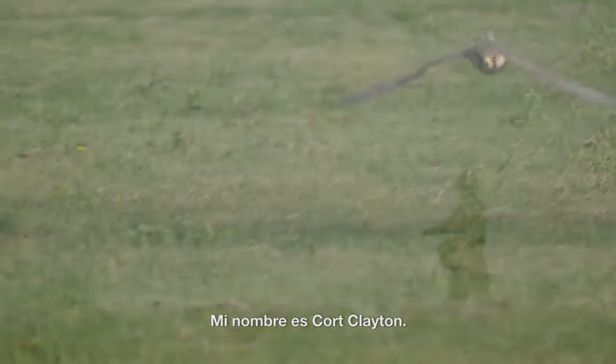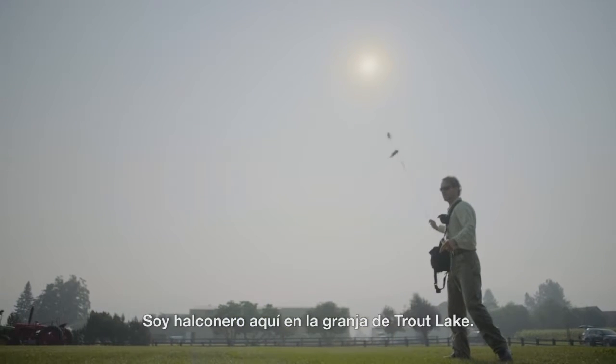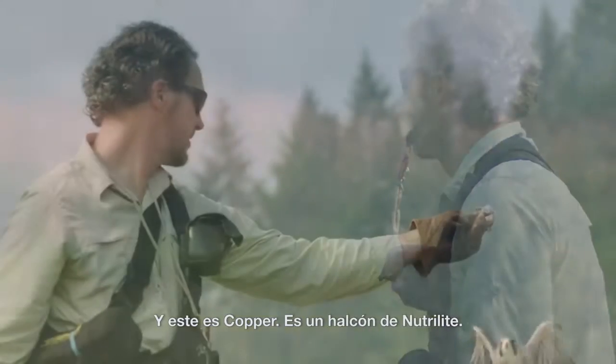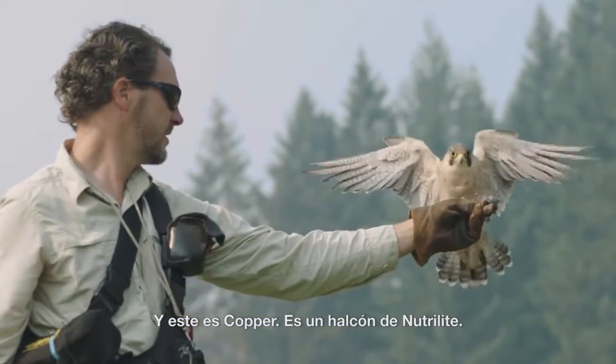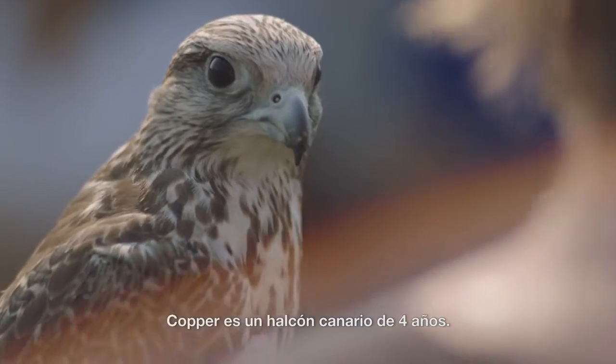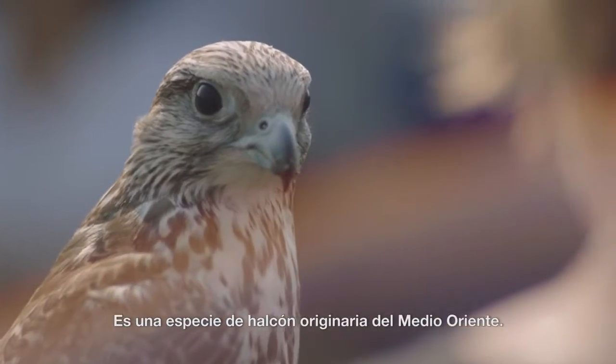My name is Court Clayton. I'm a falconer here at Trout Lake Farms. And this is Copper. He's a Nutrilite falcon. Copper is a 4-year-old red-naped Shaheen. It's a Middle Eastern species of falcon.